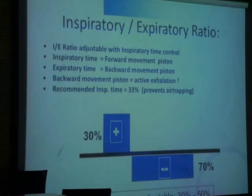So let's talk a little bit about that IE ratio, because I think you guys have the SLE, and some of these IE ratios are fixed. I believe the SLE is a 1-to-1 IE ratio, whereas the oscillator pretty much defaults in our minds to 33% respiratory time, or a 1-to-3 type IE ratio. We pretty much keep it there. We don't really manipulate that in neonates anymore. And it also concerns me that the SLE does 1-to-1.